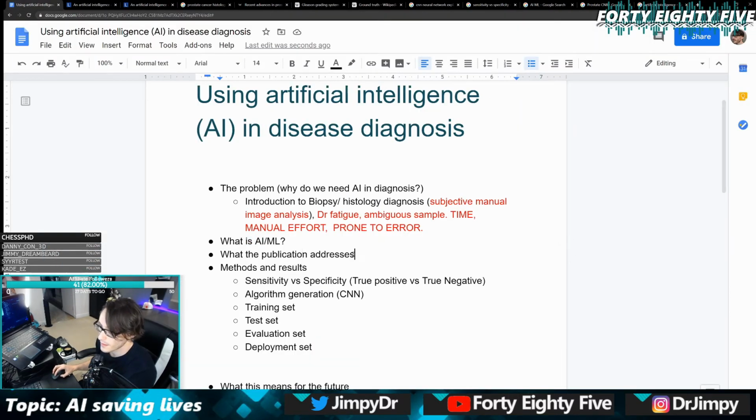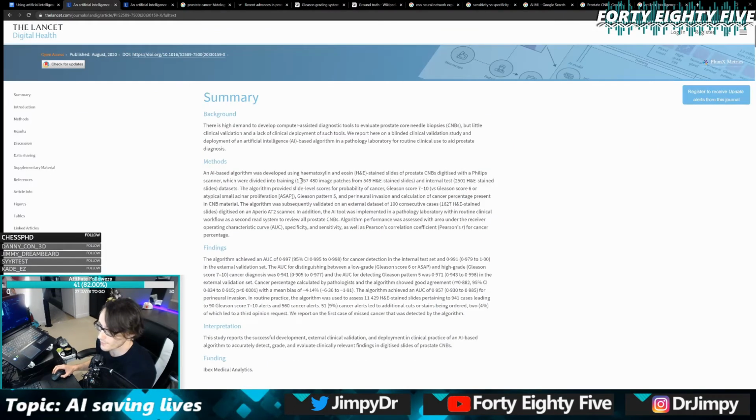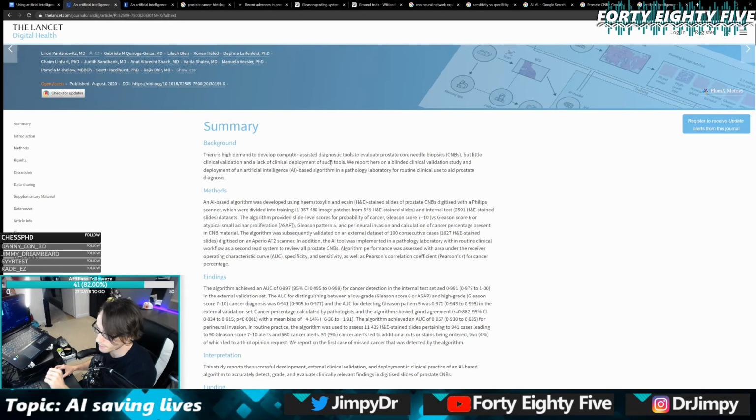So down here on the publication addresses, they've said the background. This is actually a really good layout for a paper. I recommend anyone go to the Lancet, because their journals are really well written and easy to read, and usually open access as well, so anyone can read them. So they've put a background in the summary section.